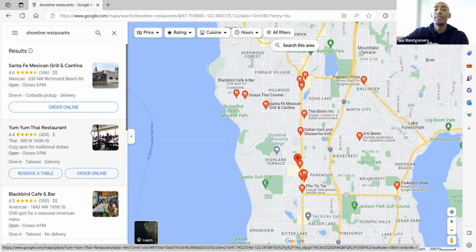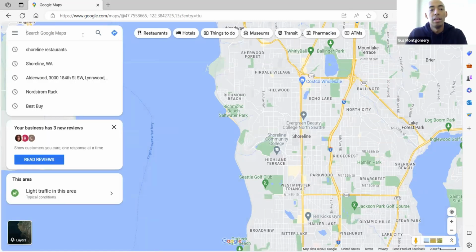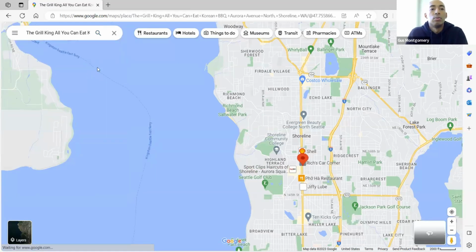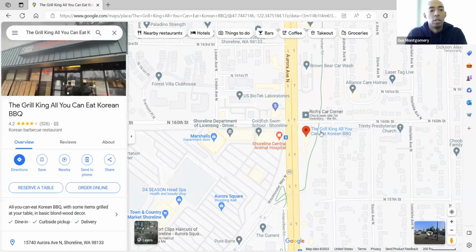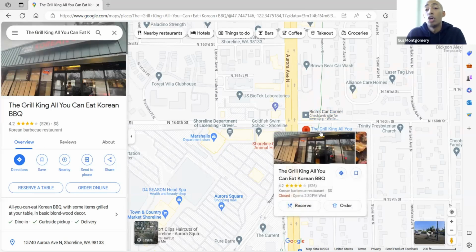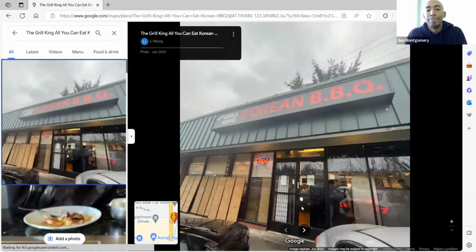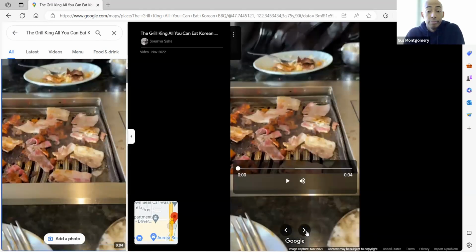All right, next up, let's talk about restaurants in Shoreline. Now, I'm going to be completely honest. One of my all-time favorite restaurants is located in Shoreline. And I definitely want to shout that out first, and that is the Grill King in Shoreline. So Grill King is an all-you-can-eat Korean barbecue. I'm a big fan of Korean barbecue. I've eaten at, I want to say, almost 10 different Korean barbecue spots in Seattle, and this by far is my favorite one.